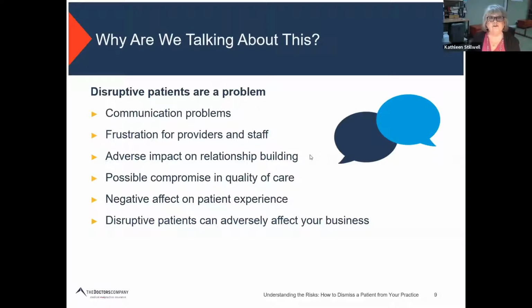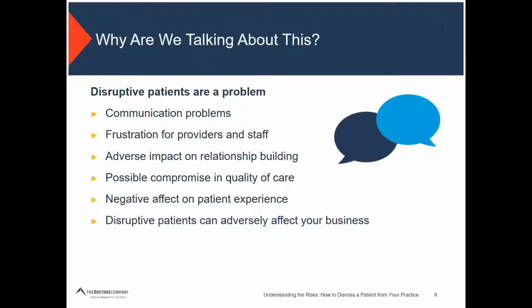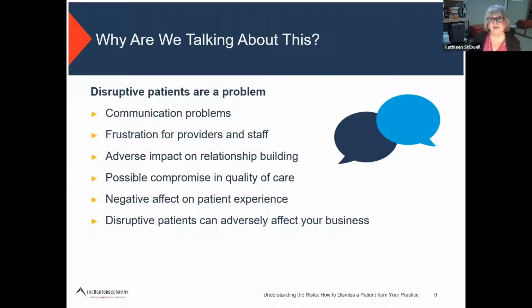So you have communication issues, disruptive patients, and sometimes it's their family or someone who comes with a patient who's the disruptor, but that can really compromise what you're trying to accomplish with the patient. It also can have a negative effect on the patient experience.